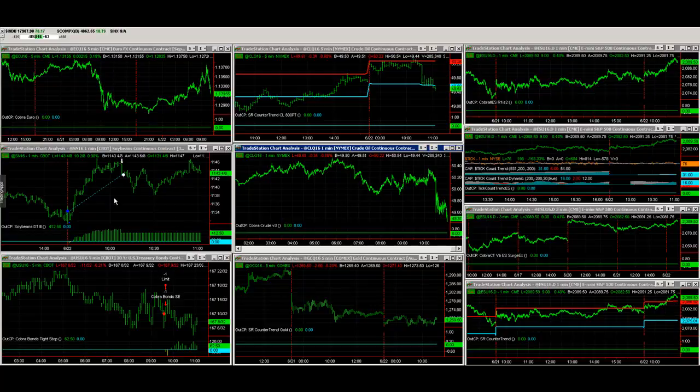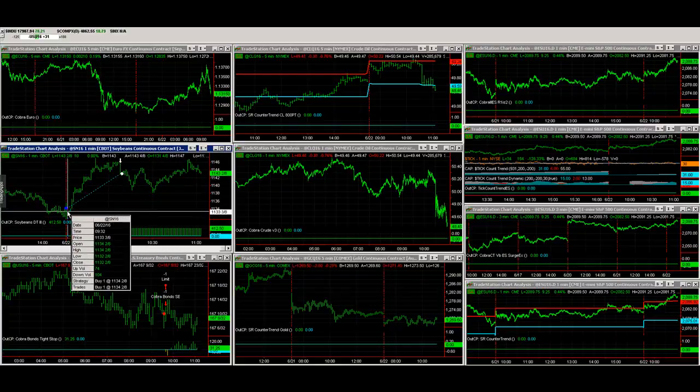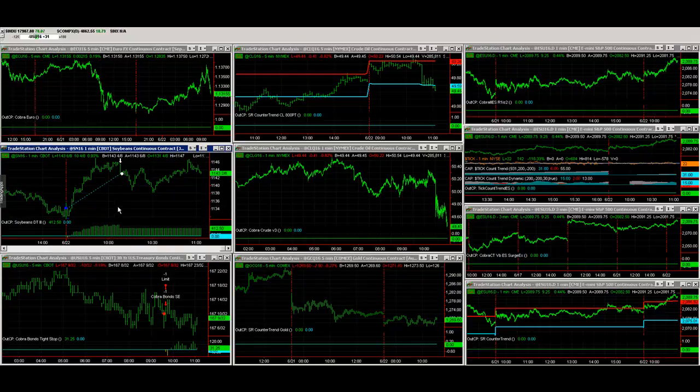And so one of the things that we've had today so far is a soybeans trade. You see the strategy here. Soybeans day trader 3 got out on a tight trailing stop loss once we hit a certain profit target. So it was a nice trade today.